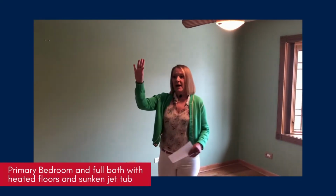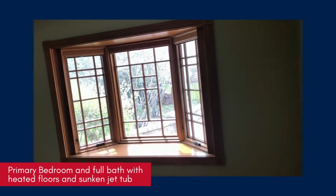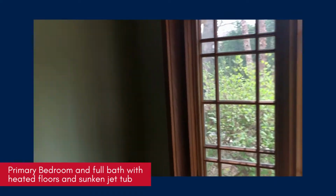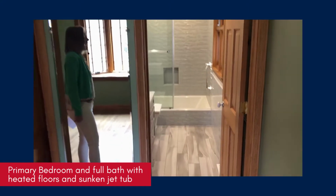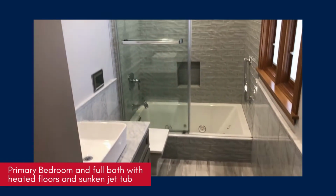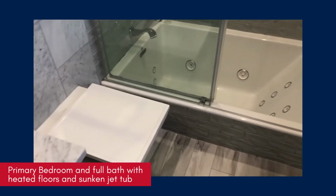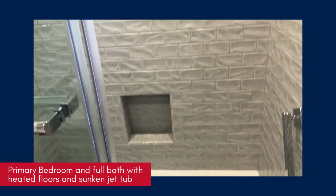This bedroom has one of 2 different cedar closets. There's one in the basement and the one in here. Again, the beautiful windows and a fabulous view of the backyard. And I'm going to step out of the way so you can get in and see how this master bathroom looks. There you have a heated floor, quite the fancy toilet even. Just beautiful.